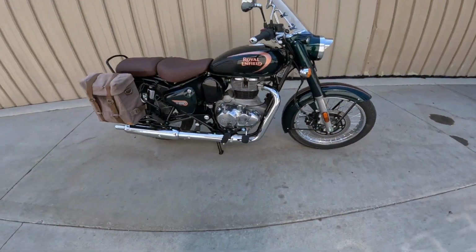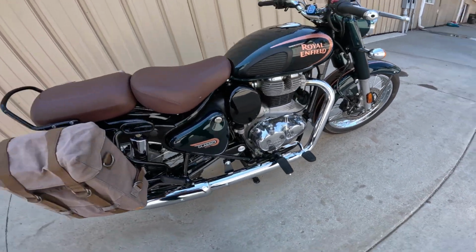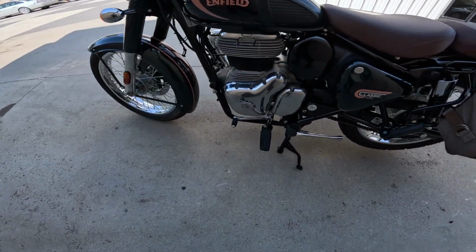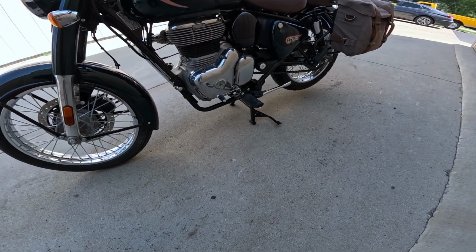Alrighty, it's got a 349cc single overhead cam, air-cooled, oil-cooled engine. Puts out about 20 horsepower, 20 foot-pounds of torque. That's 27 newton meters. It's got a 5-speed transmission on this side. This is one of the best 5-speeds out there, in my opinion. The one on my bike just gets better and better by the day.